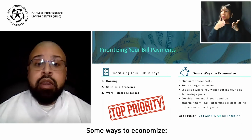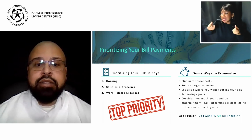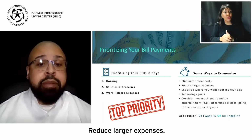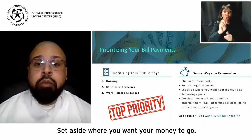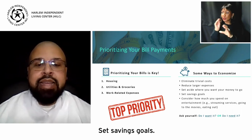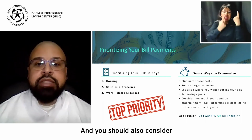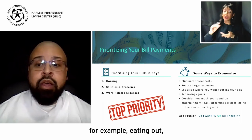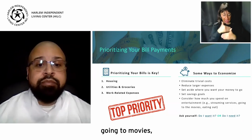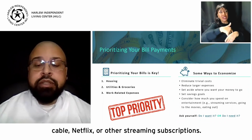Some ways to economize: eliminate unnecessary costs, reduce larger expenses, set aside where you want your money to go, set savings goals, and you should also consider how much money you can spend on entertainment, for example, eating out, going to the movies, cable, Netflix, or other streaming subscriptions.